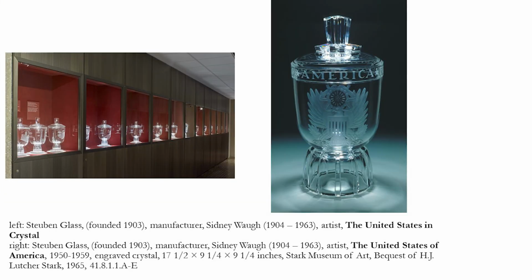The other major project that Sidney Waugh did was a project that Arthur Houghton also championed. It became known eventually as the United States in Crystal, although in the early days, the company discussed it as the Americana series. Houghton envisioned a series of urns, one for each of the 48 states at that time in the United States, and each one would have something of the history of that state. And Sidney Waugh was to be the artist to take on the project, but they felt that they needed outside help in choosing the 50 scenes, because it would have political implications, as well as being a challenge for non-historians.